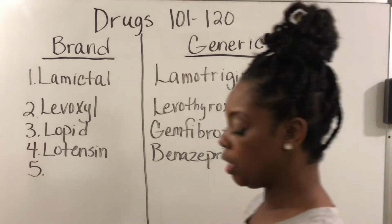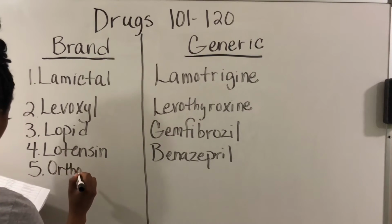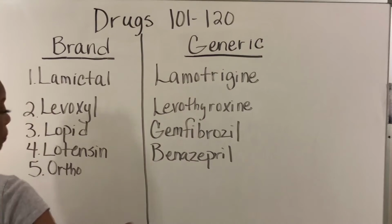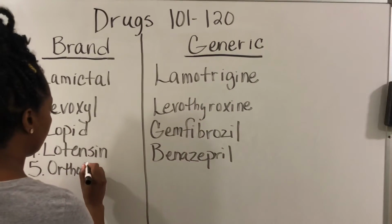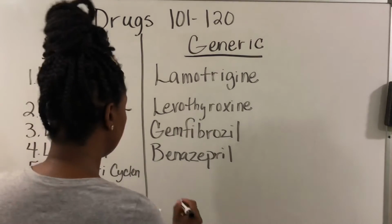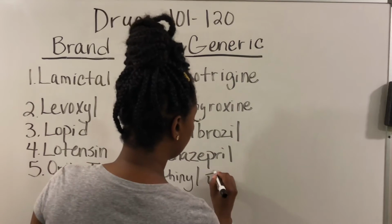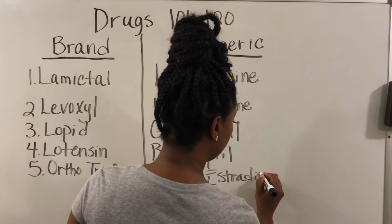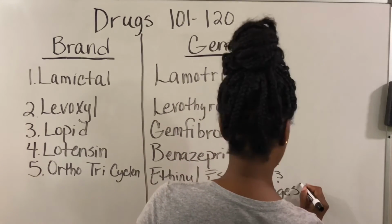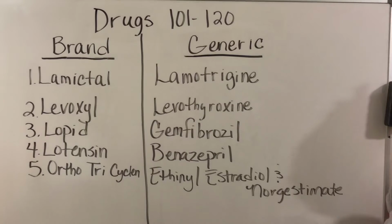The next one, I may have to get a little room over here for this one. Ortho Tri-Cyclen. I'm sure a lot of women know what this is for. The generic name is ethinyl estradiol and norgestimate. And this is a birth control. That's what this is used for, a birth control.